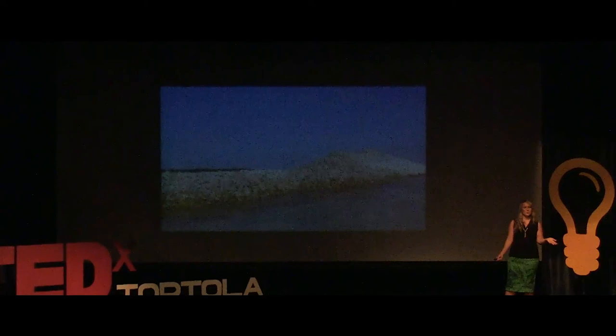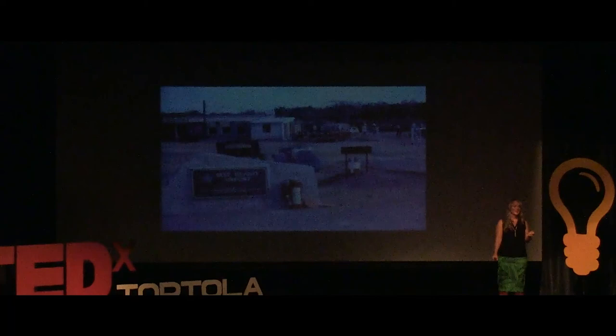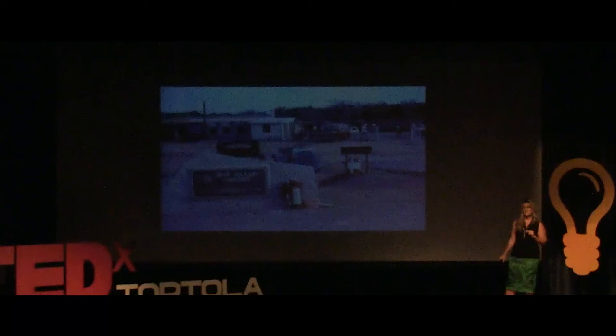The BVI has changed so much. From the 1960s to the 1980s, we've had a rapid pace of development. My father actually came here in 1968 with the Royal Engineers to build the airfield at Beef Island. It was Operation Treasure Island. Funnily enough, he stayed after that because he thought it was quite a nice place to live.